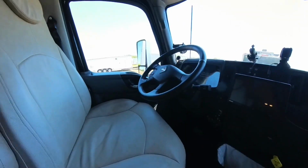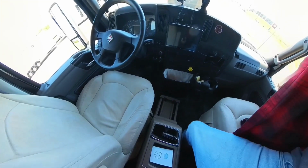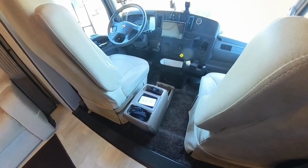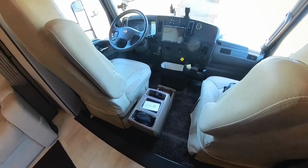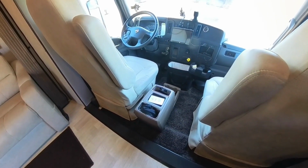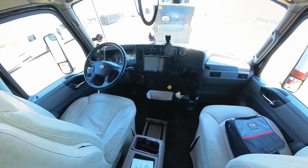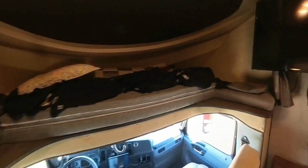Just real quick, I want to show you this, if the camera will pick it up. This doesn't come stock with this motorhome. But I needed a console, and what I love about this console, as you can see, you slide it back and you can walk in and out. It's out of a Town and Country Chrysler minivan, 2010ish. You get them on eBay. I found a color that's pretty close, and that's my riding seat. That's what I do going down the road. And then we got sleeping up here if you want, but I just use it as a shelf and stuff.